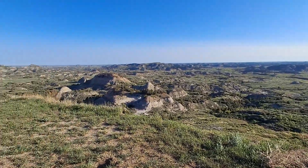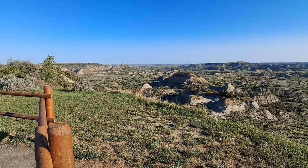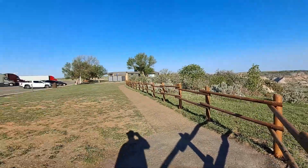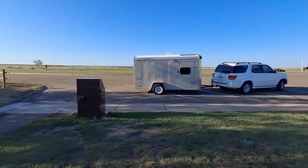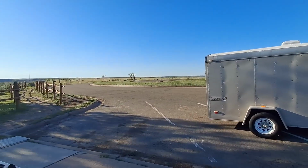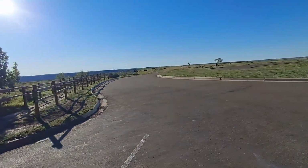I drove past right when you first come into the park on the highway. Wild horses, a couple deer, and of course bison and a coyote, but I didn't have the camera out. I'm heading to Cottonwood Campground. I just left Dickinson, and it's a short 50-mile trip from Dickinson to Grasslands, and there's the buffalo.